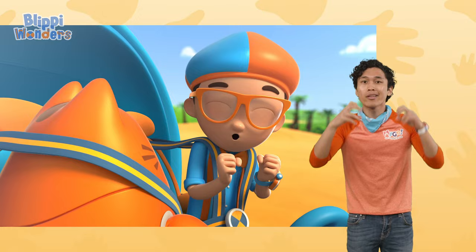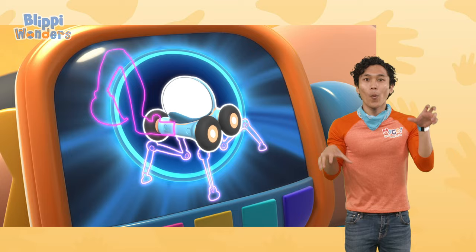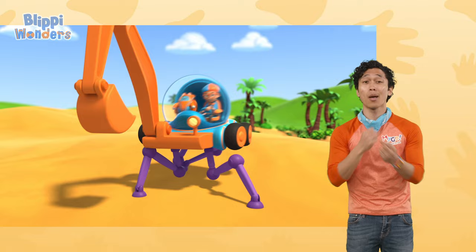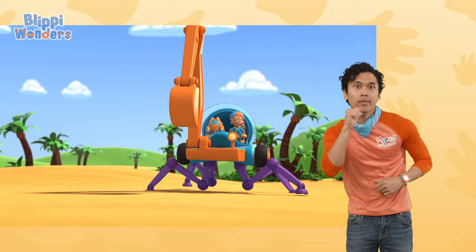I'm gonna need the excavator arm and spider legs. Excavator arm, spider legs, confirmed. Activate Blippi Station. The BlippiMobile is ready for action. Let's go make a sandcastle that won't get washed away. Now we need to make ourselves sandcastle size. Shrinking down! Feel that cool ocean breeze, Tabs.